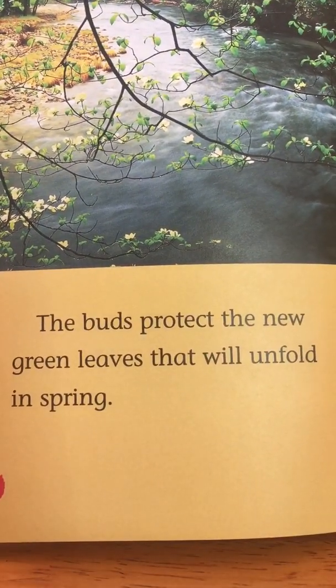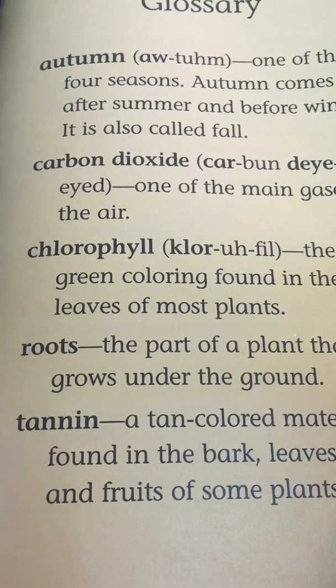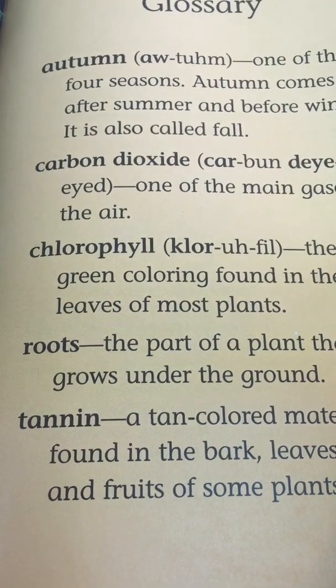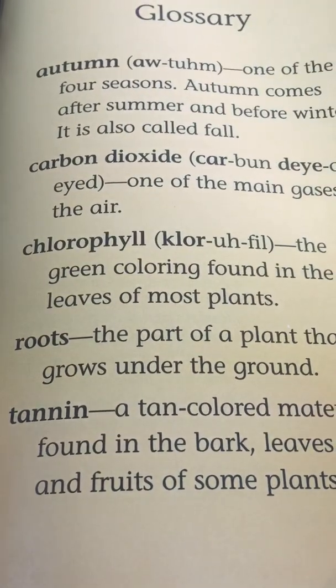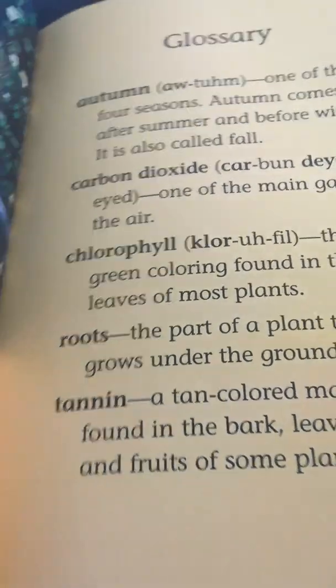In the glossary of this article are the words autumn, carbon dioxide, chlorophyll, roots, and tannin. They are the bold terms that may be new to third graders.